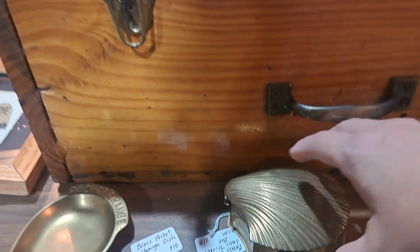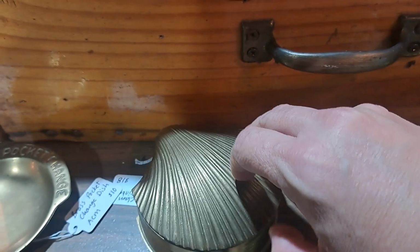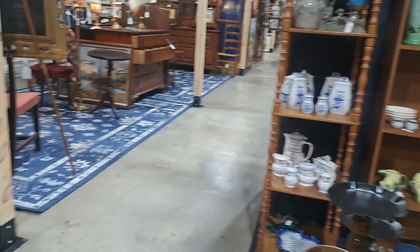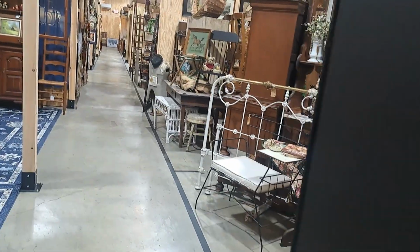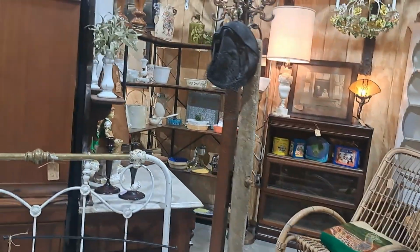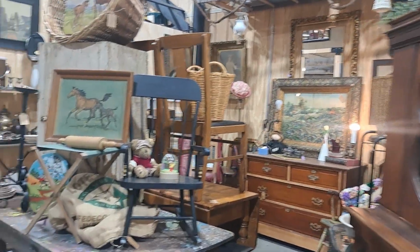And this trinket dish caught my eye. It's very pretty. There's just so many things to see, and I'm in such a hurry. I know I am definitely not seeing everything, so I need to come back when I can really spend some time. I feasibly like to look and really enjoy myself here. I guarantee you I could be here for like 2-3 hours. Easy.